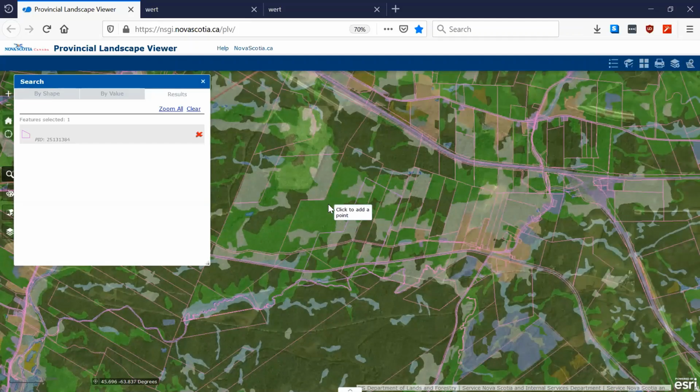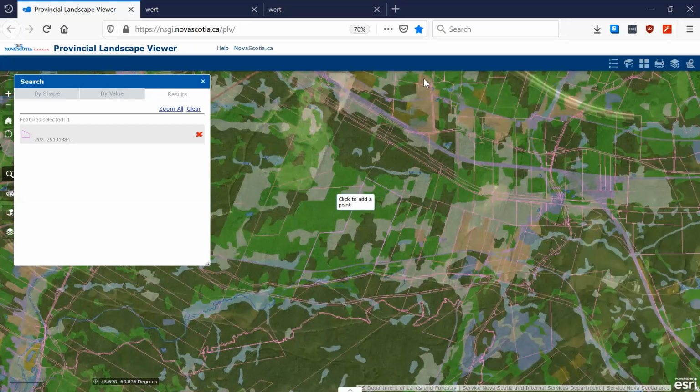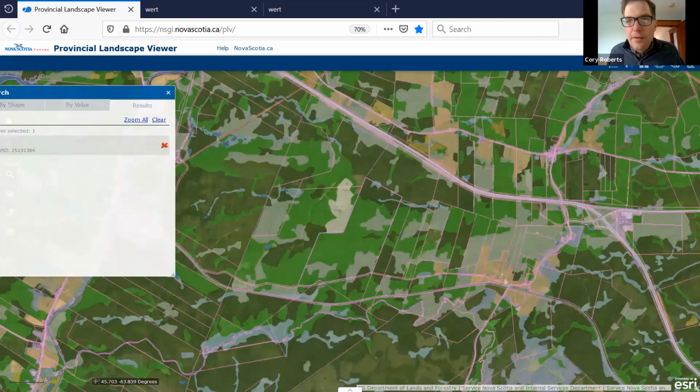Corey, I've got a question in the chat box. Sure, absolutely. They ask, can the forestry legend be shown while the layers are visible? Ah, yes. Let me demonstrate that.